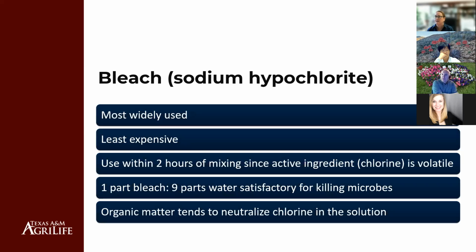As I mentioned, bleach, the sodium hypochlorite, is most widely used. It's least expensive. I don't think I've ever been in a greenhouse where you don't see several cases of bleach somewhere in the corner. As I mentioned, use it within 2 hours of mixing, since the chlorine is volatile. The common mixture is 1 part bleach to 9 parts water for killing microbes. And this is one where you want to make sure, especially with your pots, that you are getting the organic matter out, because organic matter can tie up and neutralize the chlorine in the solution, and it's not going to work as well. So take a few extra steps to get the organic matter out, wash it out, and then you can go ahead and do your sanitization.